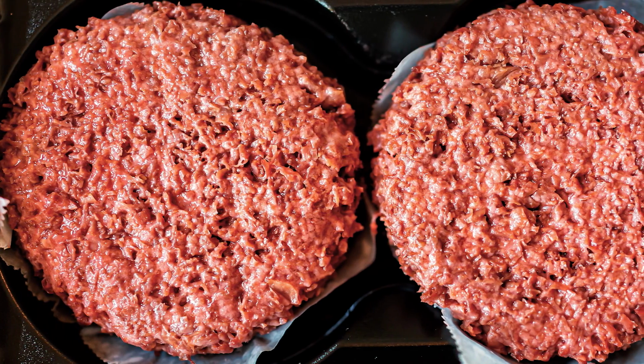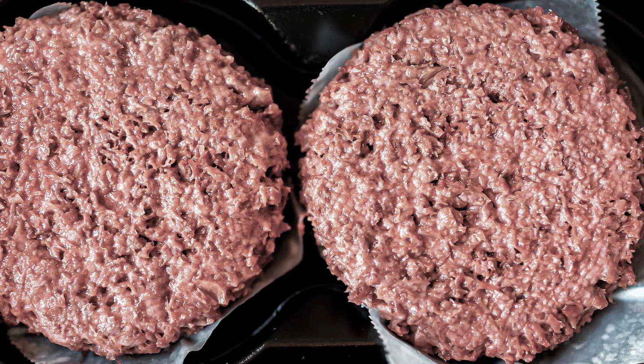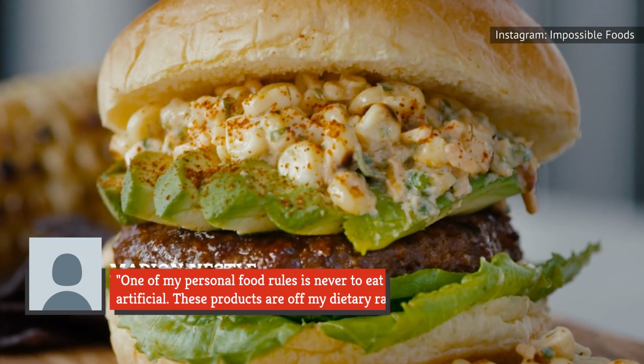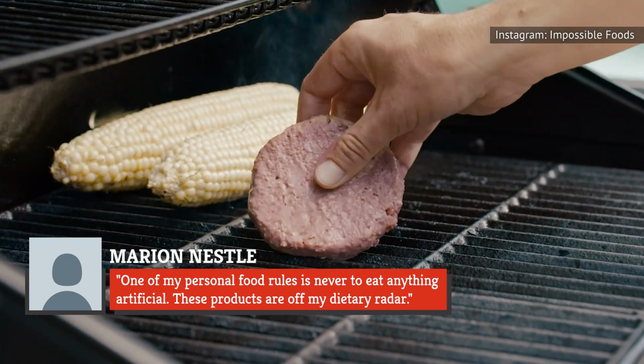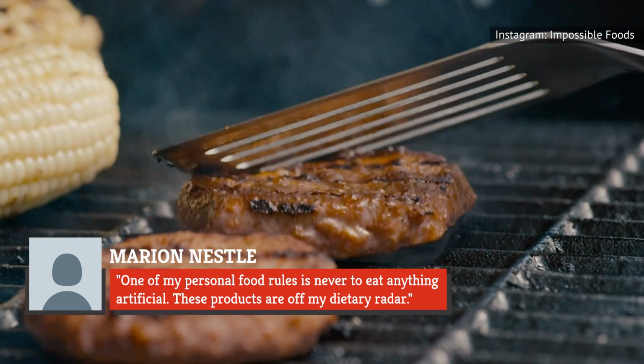NYU food studies professor Marion Nestle has written on her blog Food Politics about the issue of artificial coloring in plant-based meats. She admits that while uncolored gray burgers would be a hard sell, she's still not a fan of the fake colors, no matter how supposedly natural they may be. As she put it, "One of my personal food rules is never to eat anything artificial. These products are off my dietary radar."